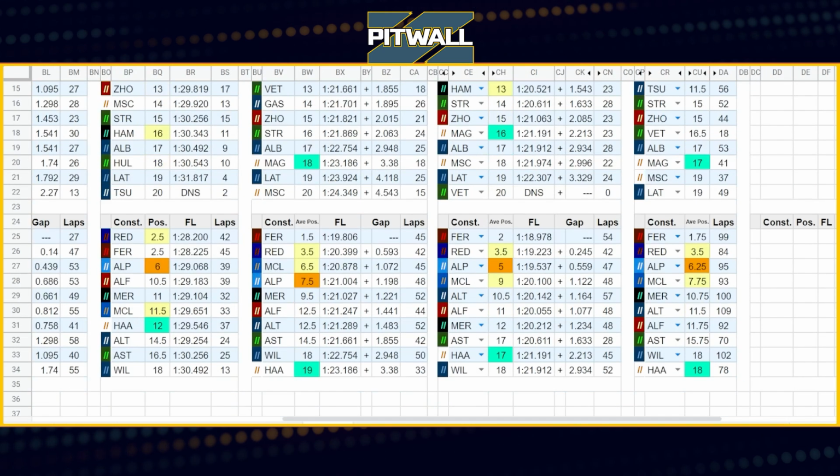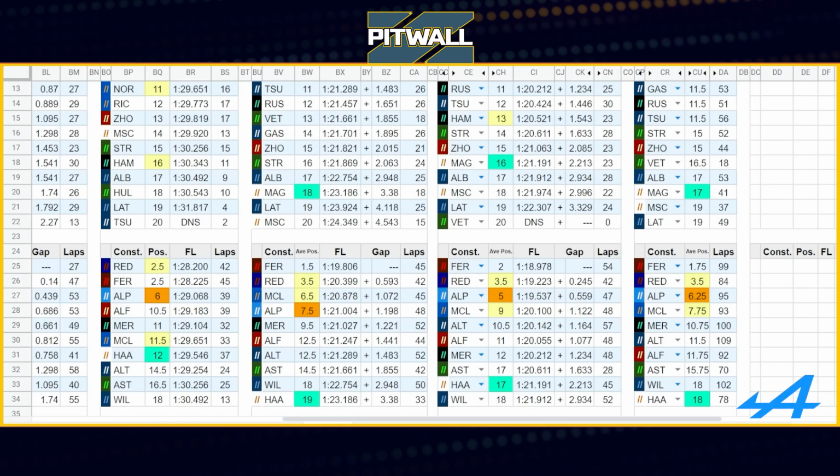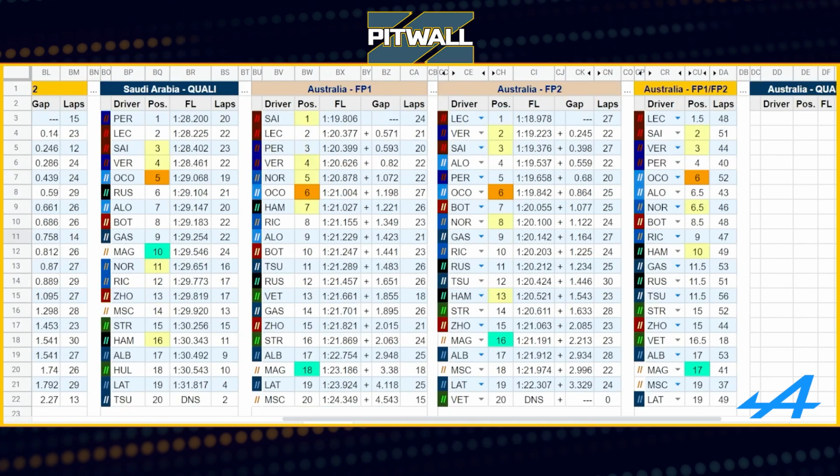If we scroll down to the teams, you can see Haas has fallen to the back of the pack. So there's something that they need to work out. Whereas Alpine has been able to get pretty good consistency near the front of the grid. And we should expect both Alonso and Ocon to be right up there, best of the rest.